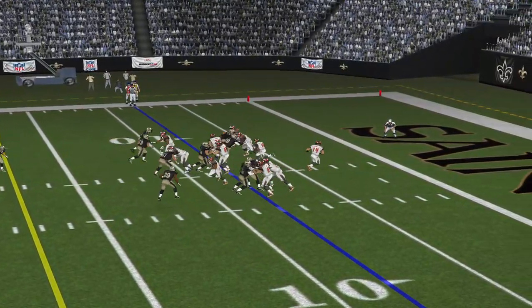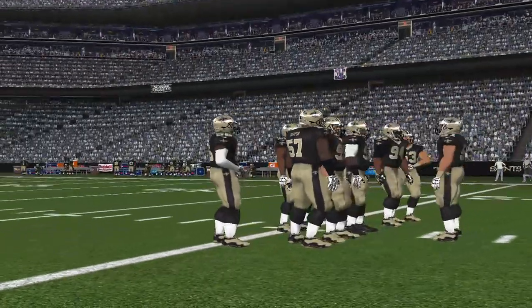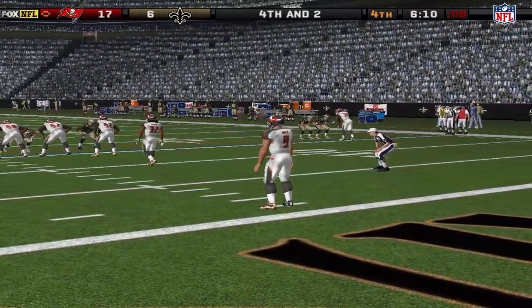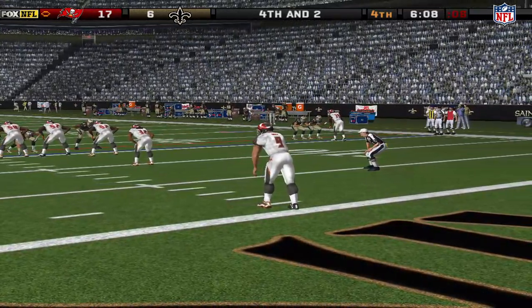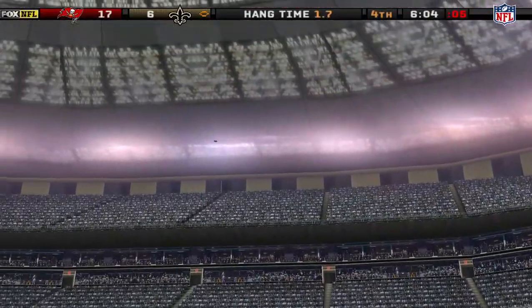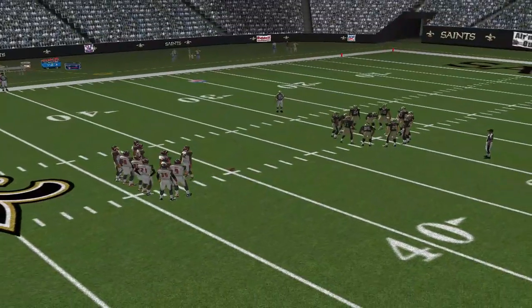New Orleans using 3 linebackers. He hands it off. Williams brings him down before he can reach the marker. That 3rd down run, not enough to keep the drive alive, so the punting team coming in. There's nothing wrong with trying to grind it out in the 4th quarter when you're playing with a lead. And so the punt goes out of bounds.